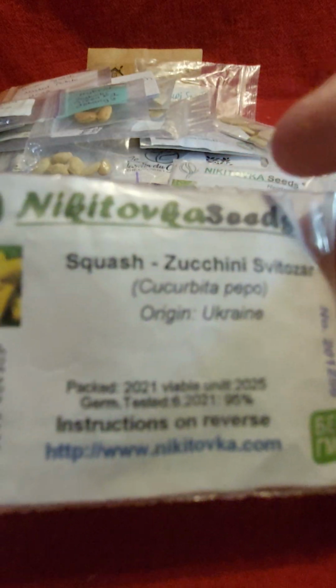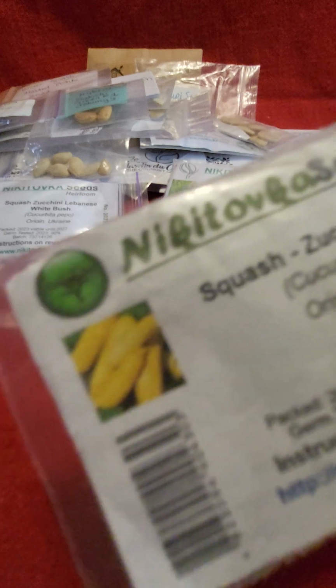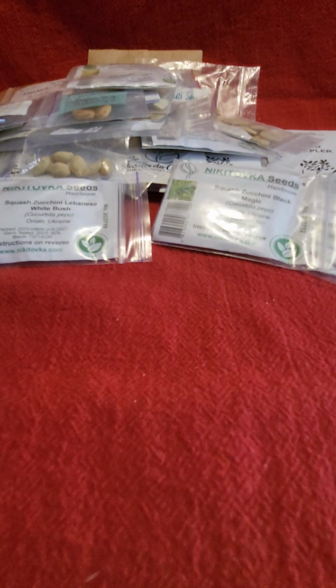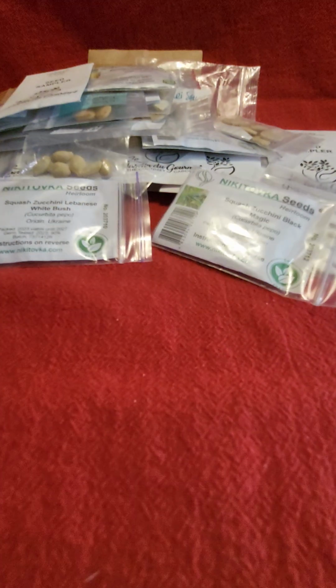More Hollis-Dana squash. This is a yellow zucchini. I've grown it before. Sugar and pie pumpkin. So I knew I hadn't gotten all of those. This one just says it's a pumpkin.